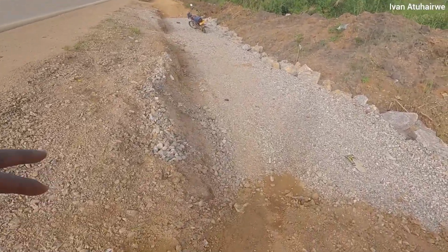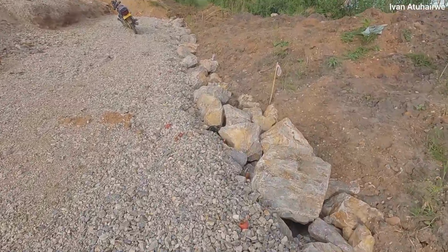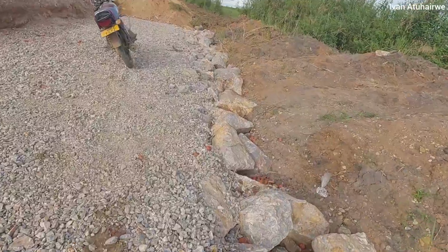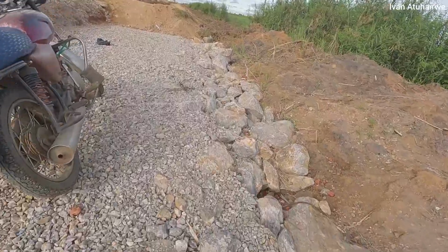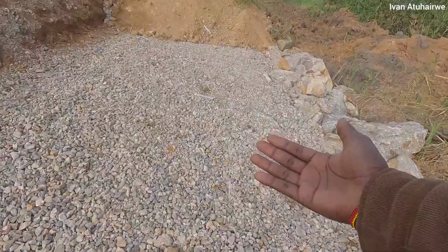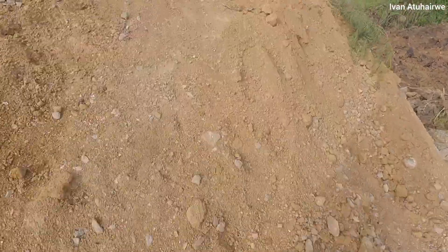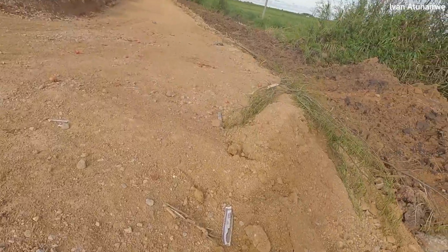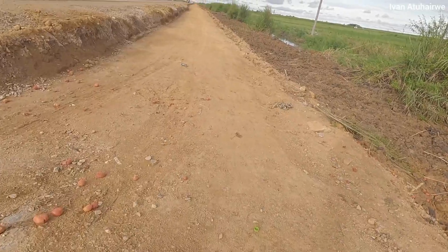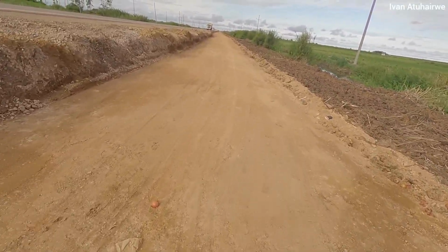This is what exactly they have done. They put hardcore rocks under after grading because the soil was too soft, and then after they put the rocks or the concrete stones, they put sand dust, and then after that they put this marram, the marram soil, and now they started fastening everything.